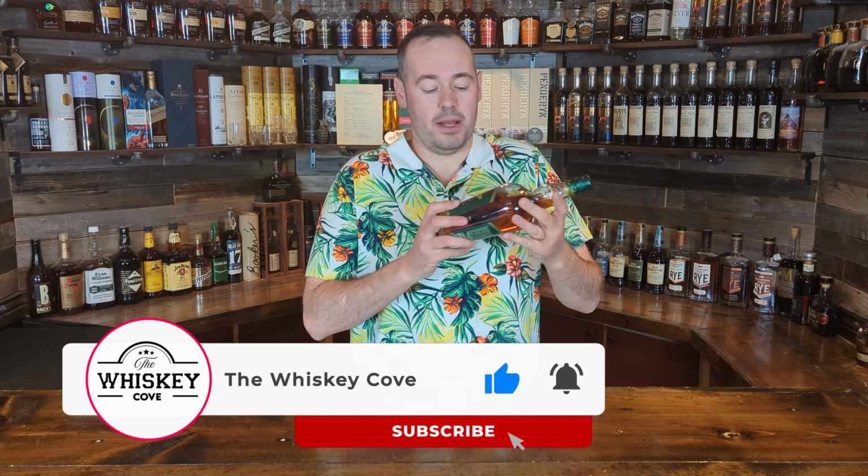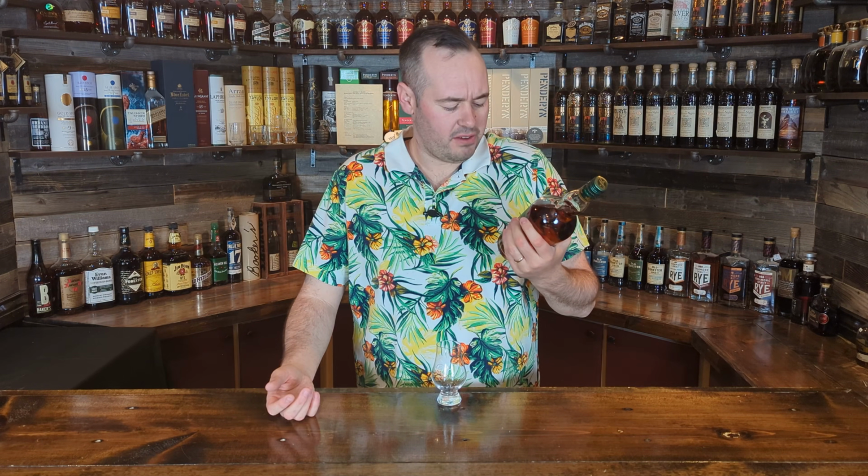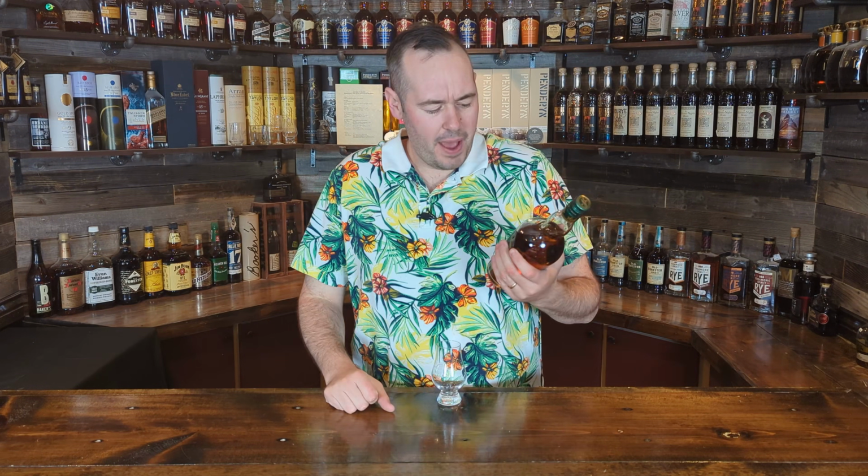So just looking at the bottle here, exactly the same as all the other Wellers, but it has a green label instead. It looks pretty cool for a green label. Again, not as cool as some of the other bottles, but I think it looks quite dapper there as well. ABV on this guy is 45% ABV, or 90 proof. Special Reserve. We'll see how special it is now.